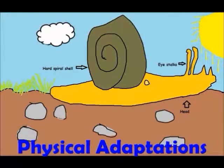The snail lives in the pond habitat and uses many physical adaptations. Snails use their long foot to move. Snails also use their rough tongue to rip pieces of leaves to eat. Snails use their eye stalks to see and can pull them inside of their head when they see a predator coming. Snails have a lung sac to breathe air. Snails have a mouth to drink water.